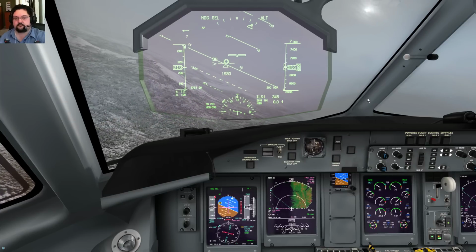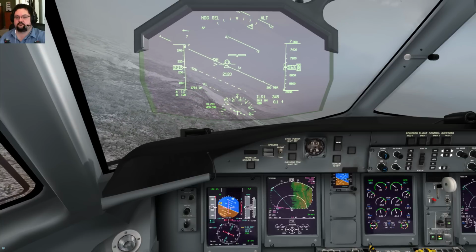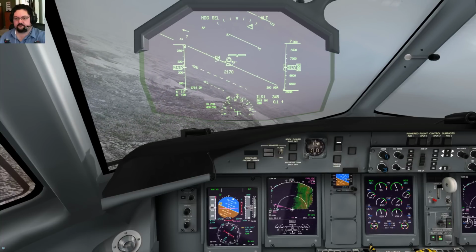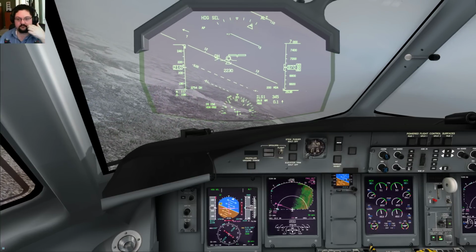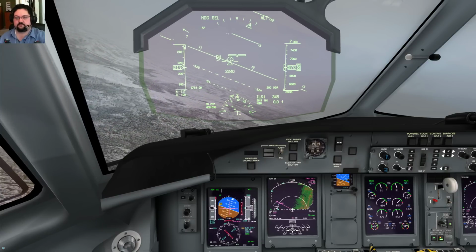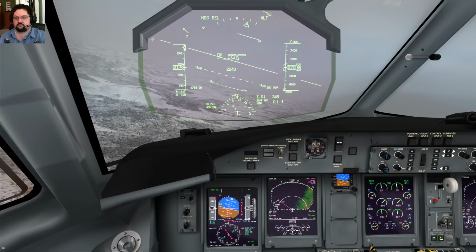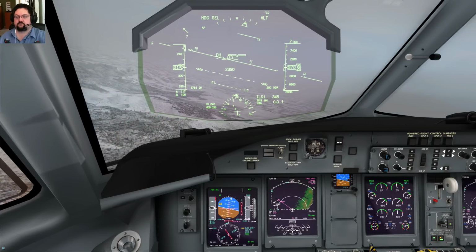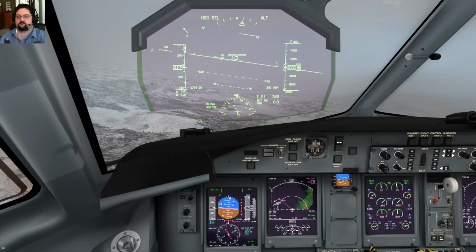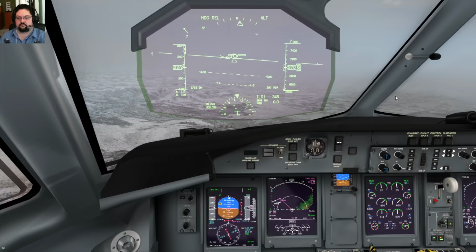Calgary approach, Delta 6856 heavy. Descending 14,000. Just a bit of speed in there, make it 220. Delta 6856 heavy, descend 7,000. Sure, like to speed up a bit now. 7,000, 6856 heavy. Alaska 1228, contact tower 118.4. Over tower 118.4, Alaska 1228.